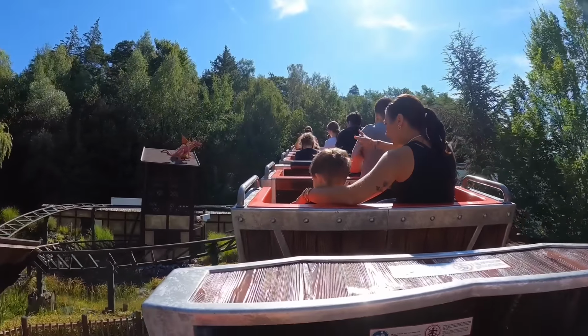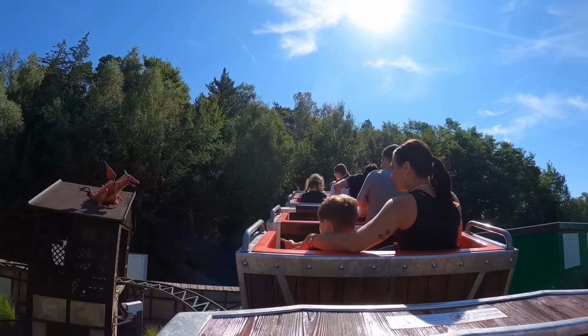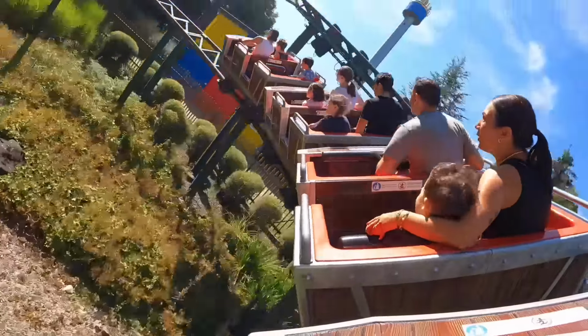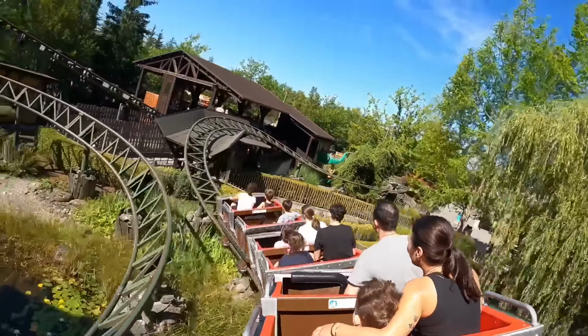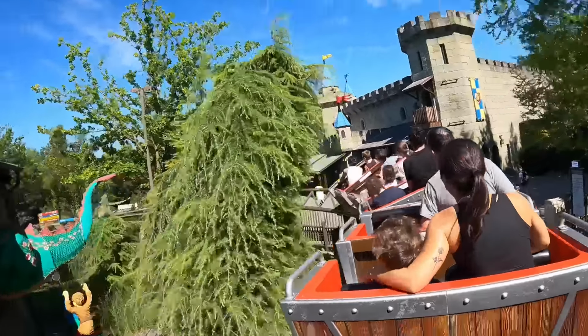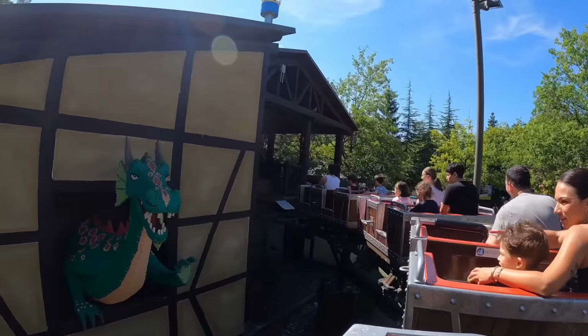This actually looks like a really fun little ride, to be honest. And again, theming is great. I cannot believe how well things are presented here. Oh. Whoa! It's like a little mine car. That's kind of cool. Oh, look at this. Woo! Oh! Oh, wow, that's pretty cool. Very nice.